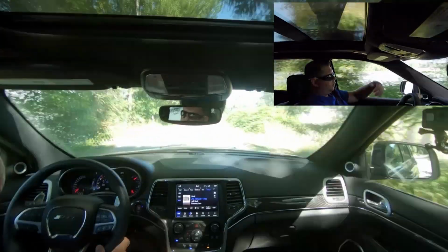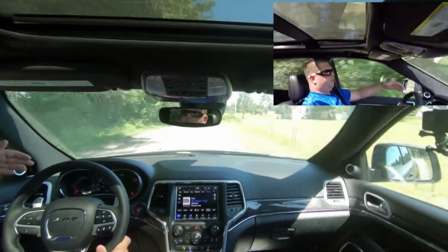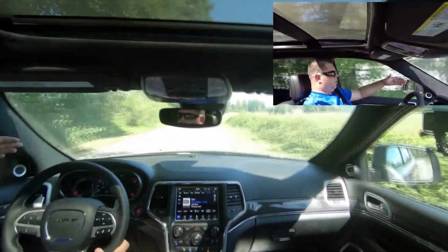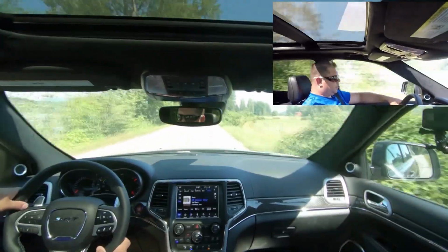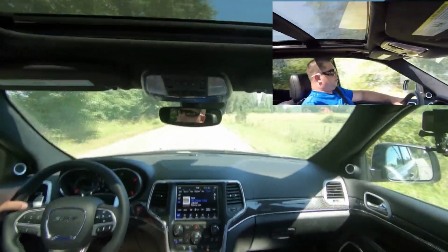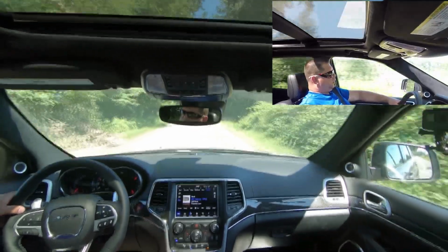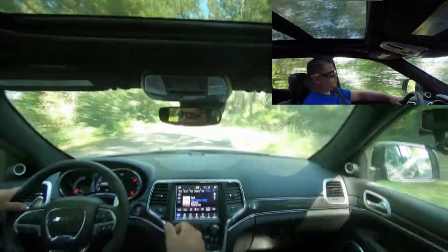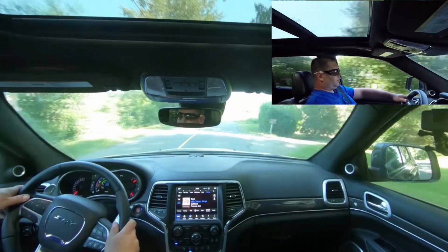So now in track, the throttle response gets even sharper, steering firms up even more, and the suspension firms up even more. It also does disable the traction control. And this is a pretty horribly maintained road. It's a little rough in track, but nothing you can't live with. For that, we'll head back to auto. There we go, and the ride just becomes so much nicer.